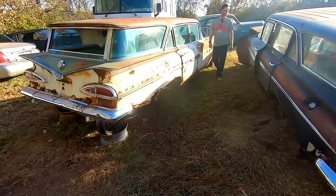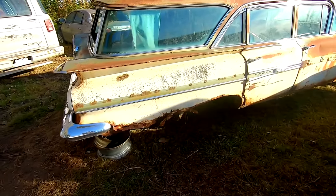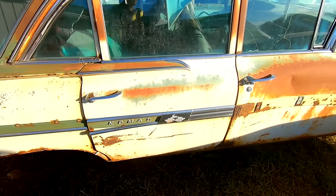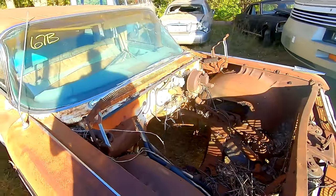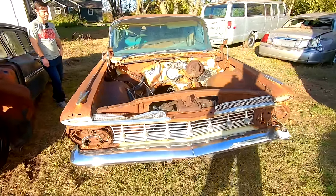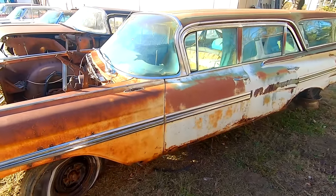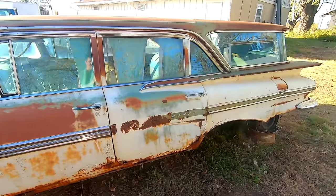Now the next one here, a lot of people, if you ever post a 59 Nomad on Facebook, say they did not make a Nomad. It literally says Nomad right there. After 1957, the Nomad went from a nice two-door crazy body style to a high-end Impala trim four-door sedan. So this is a 59 Nomad. It's the most expensive 59 you could have got in 1959, actually more expensive than an Impala convertible. And they did make them.